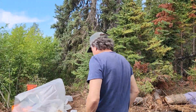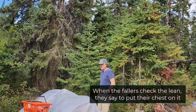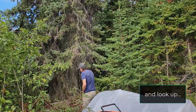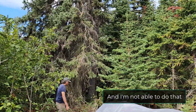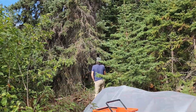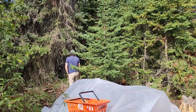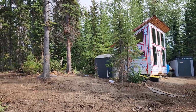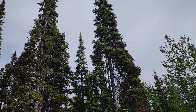Really? Yeah. They say when the fallers check the lean, they put their chest on it and look up. And I'm not able to do that. The wind comes in so fierce that way. I think it would go right and literally smash the cabin to bits. And it may get tangled up with that one right there. So just to be safe, I'd leave that there for now.